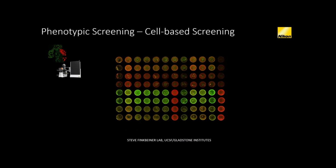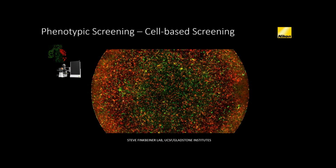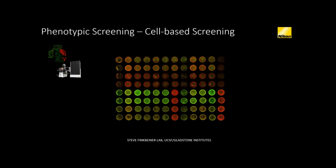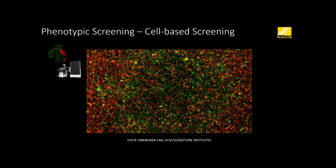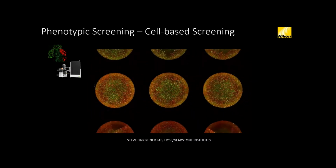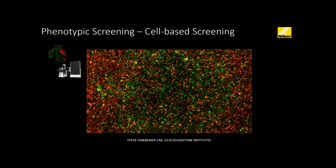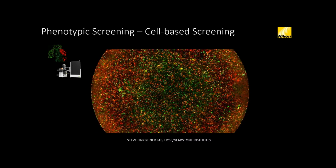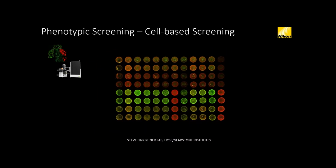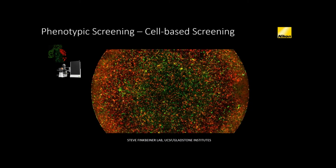This is an example from Steve Finkbeiner's lab at UCSF and the Gladstone Institutes. And this is a pretty simple readout. This is a binary readout, red, green, how much of each. You can seed these cells that report either red or green based on the conditions that have been determined for the experiment. And depending on how they've been treated, they either have more green or more red, right? A pretty simple readout. And this allows you to do the fixed time point imaging and quickly assess the effect of your compound on the cells in culture.